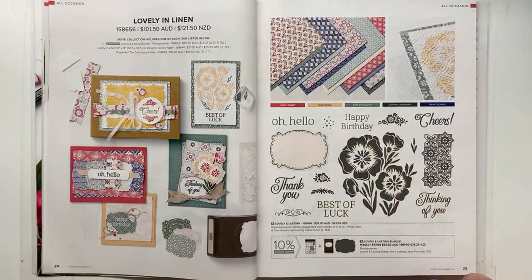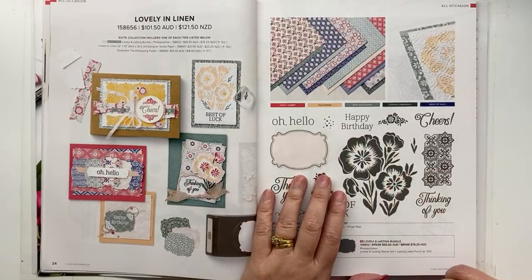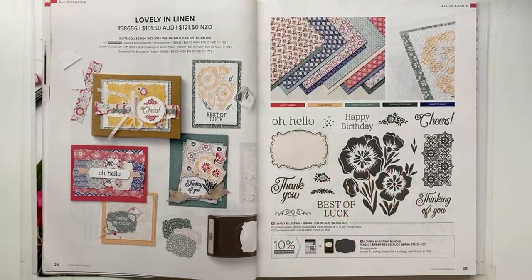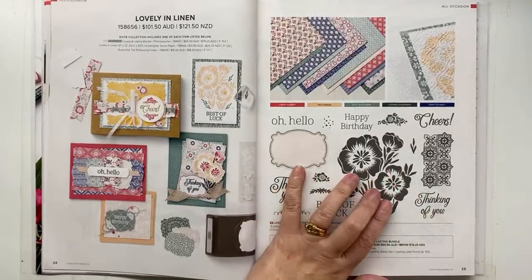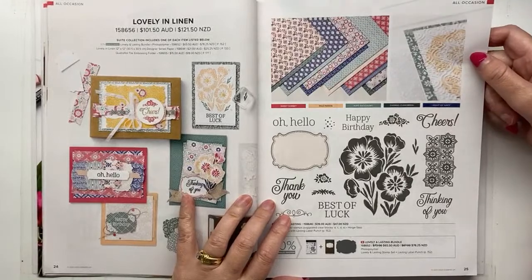It's a very different shape. Reminds me of an old-fashioned pillow, and I can't get it out of my head that this is an old-fashioned pillow. But once the sentiment's in it, it doesn't remind me of that, but like this it does. So you guys can all have a laugh at me for that one.